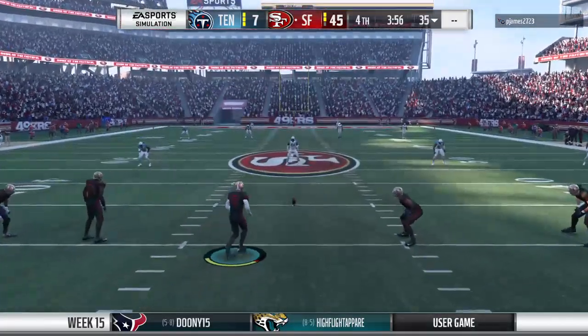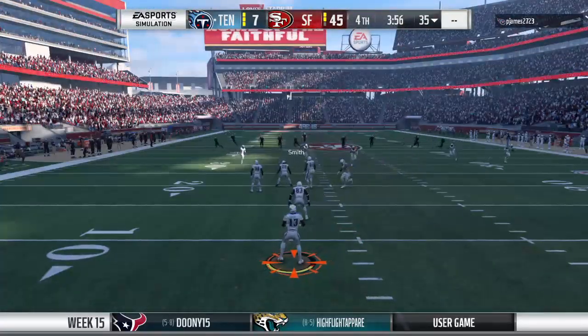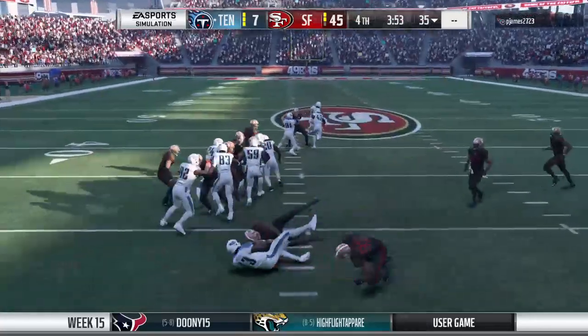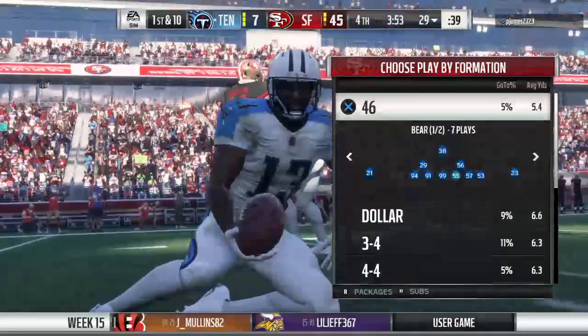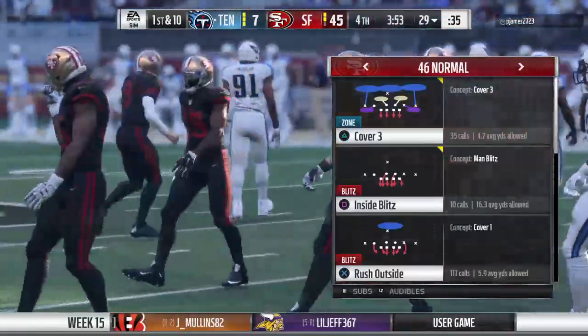Gold now out to kick it away. This will be fielded at the 8. And oh, he is really laid out that time. Knocked flat on his back. And here comes Tennessee as they get set to take the field.